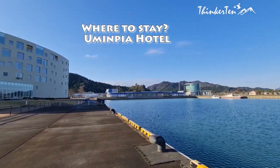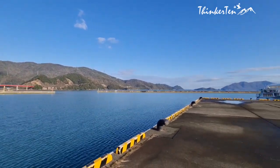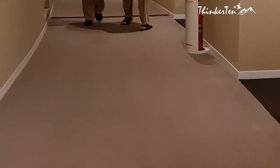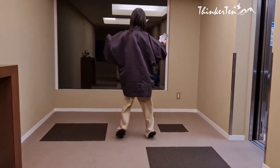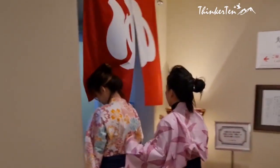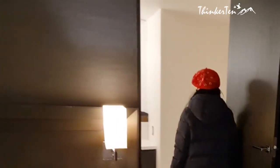Olympia Hotel is about a half-hour drive from Obama. The hotel looks pretty new and is easy to locate. Nearby, there are supermarkets and some cafes where you can just walk over. There are onsen bath facilities where we were given free tickets to enter the onsen. The onsen bath is also open to the public, and the ticket to enter is 800 yen. That is 8 Singapore dollars if you don't stay in the hotel. The room is very spacious and has two beds and a tatami area with a small table.